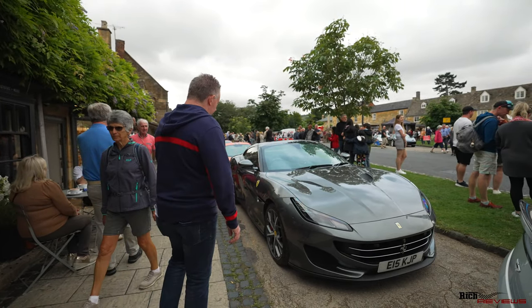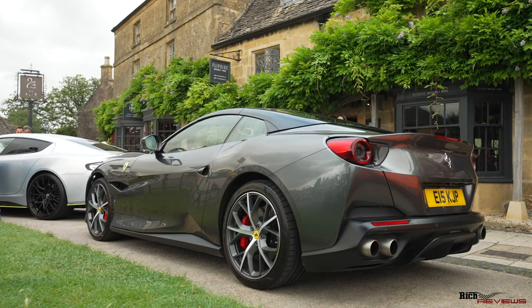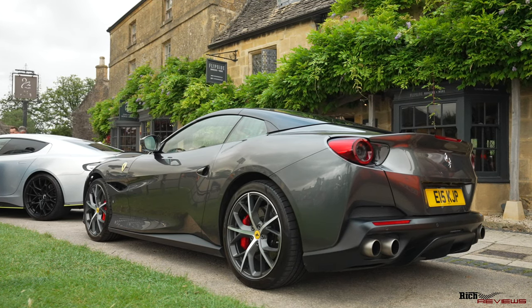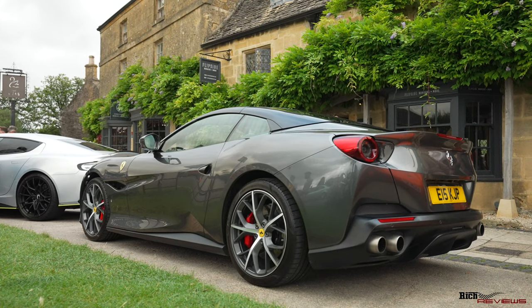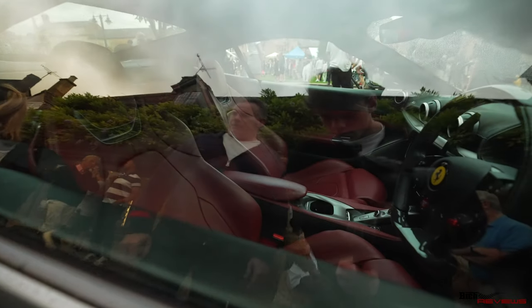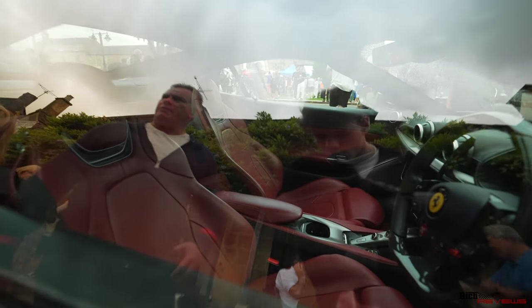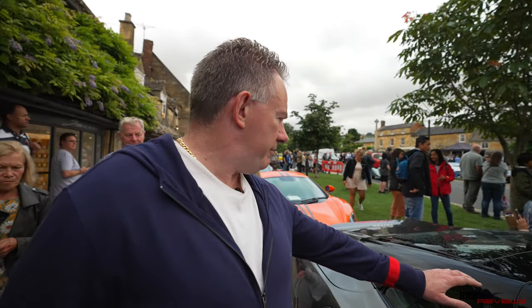And here we have the Ferrari Portofino. Classy specification, but you wouldn't really load this up with a load of carbon fibre. It's just not the done thing, so it doesn't detract really from the value. If you look inside, very classy spec, you've got the red interior with the silver exterior paint colour and a black roof. Obviously it's a hard top folding roof.